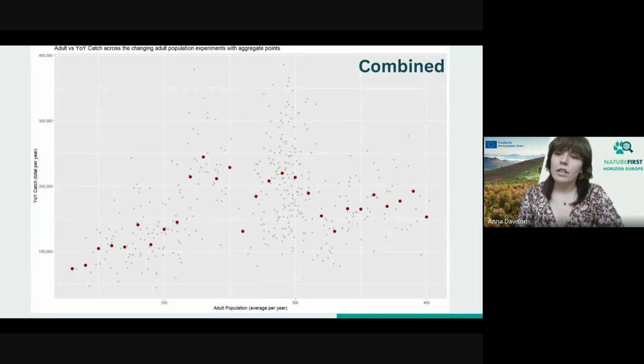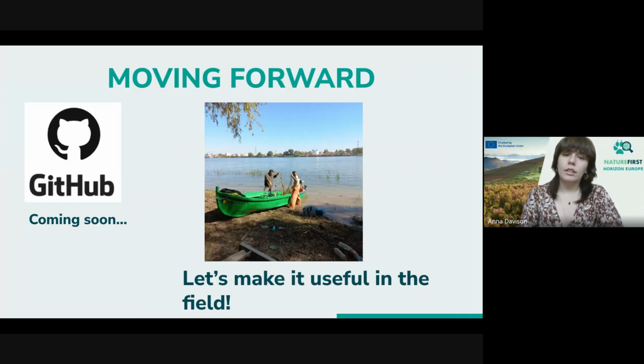So while the young of the year catch remains a very important measurement to take, unfortunately what we found was there wasn't really a link between this young of the year catch and the adult population. So unfortunately, monitoring young of the year catch year on year and seeing an increasing number of young of the year does not necessarily correlate with an increasing adult population. So we have to find other practical ways of monitoring adults.